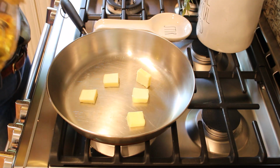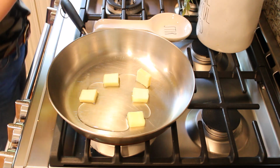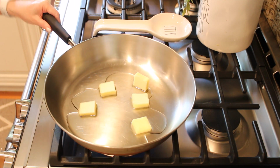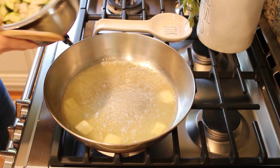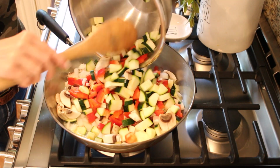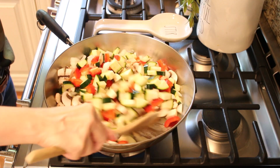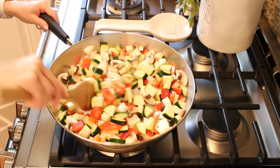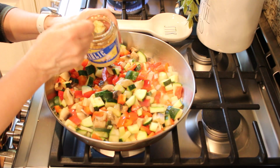Okay, so next you're going to add about 5 tablespoons of butter and probably a good 3 tablespoons of oil to your saute pan. Now this may seem like a lot, but remember this is seasoning the whole entire dish, including the pasta. Next you're going to add your bowl of chopped vegetables and saute them for about 3 to 5 minutes.